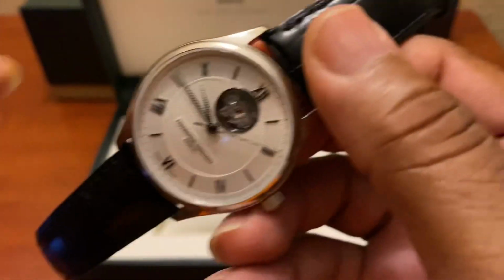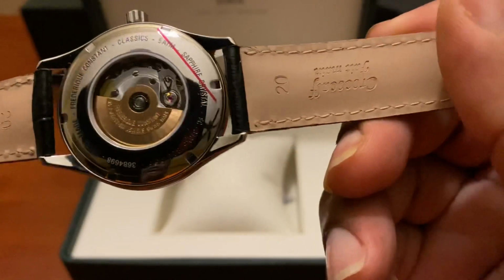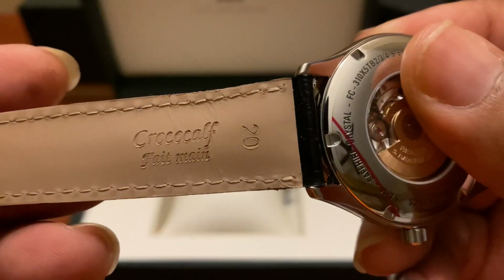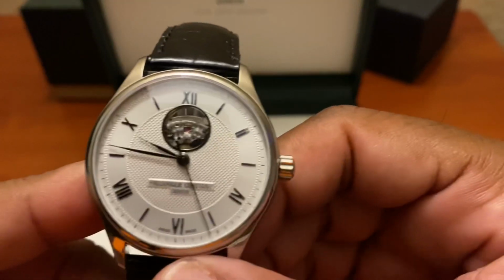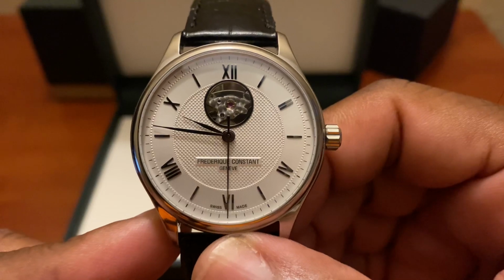And the strap it comes on is a black leather croco calf strap, which is pretty dope. 20 millimeter lug width here. This is a fabulous freaking piece. And you know what? I'm loving it.